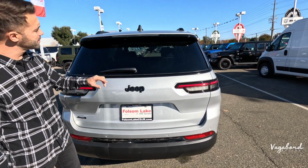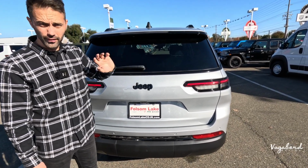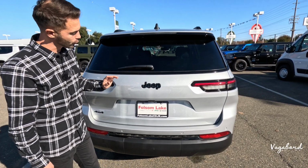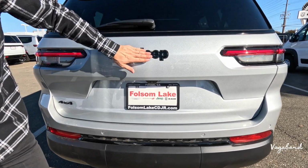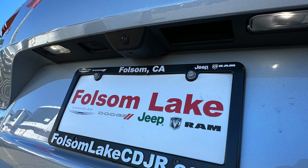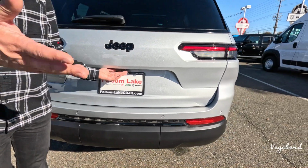Again, different trims will have live feed cameras up here. Check out our other videos at Vagabond Builds if you want to see differences between Jeep Grand Cherokee trims. Going forward or dropping down, Jeep in that piano black gloss with a camera here right over that license plate. And you'll be seeing little bells and whistles, things like even your cameras will come with washers if you have an upgraded trim, all right?